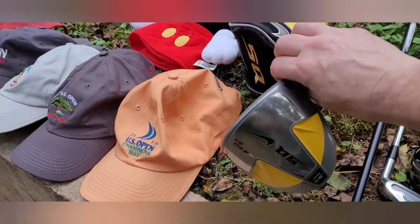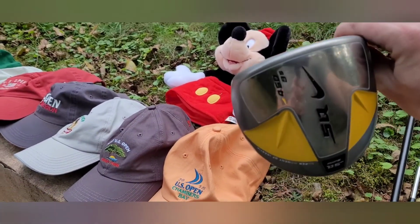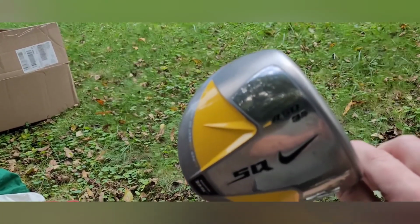It happened to be a pretty good golf club day, and a lot of that had to do with the neighborhoods that we were in. Two of the neighborhoods I went to were straight up, one was a private golf club neighborhood, and the other was a public golf course community as well. The first club that I found today, and I paid I think about $10 for this club, is a Nike Sumo driver.